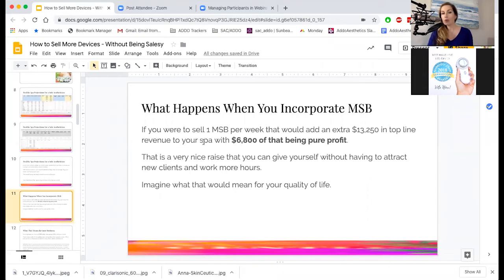Now, if you were to sell one My Skin Buddy per week, that would add an extra $13,250 in top line revenue to your spa, with $6,800 of that being pure profit. Now, that is a raise. Think about what you could do with that. You could go on a family vacation. You could start your business savings account. You could invest in a new modality. I mean, there's so many different things that you can do with that boost of your bottom line. And that's not getting new clients in the door, right? That's going deeper with the existing clients that you have. So just imagine what that would mean for the overall quality of life.